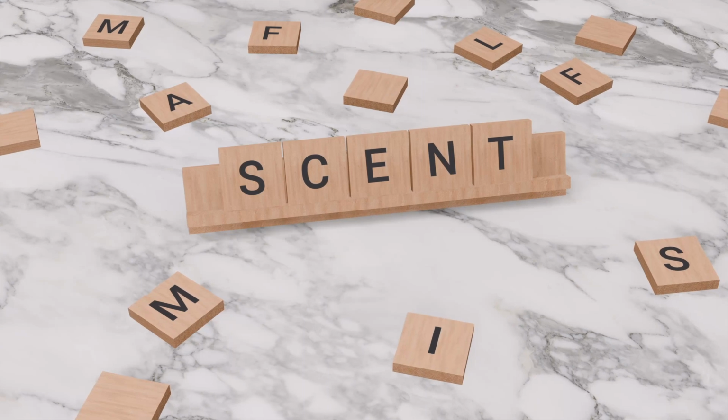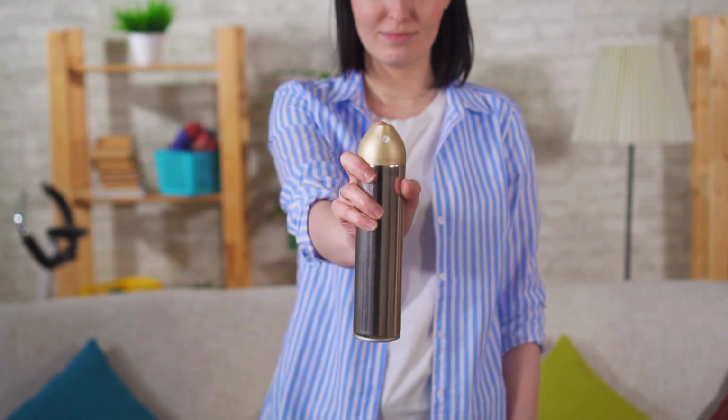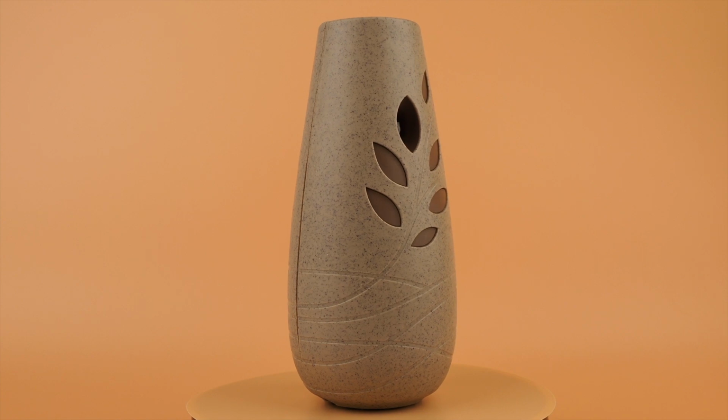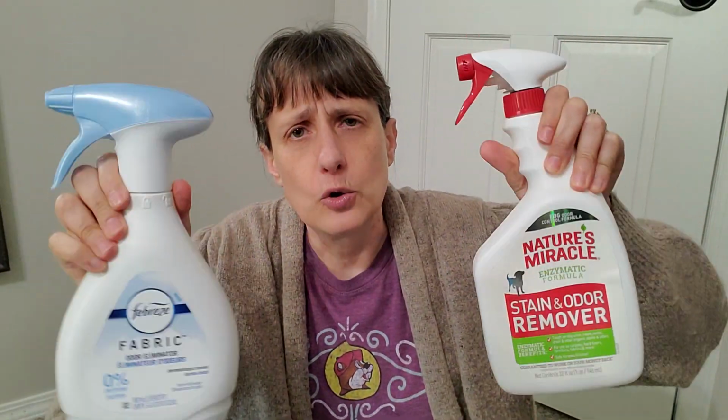And while sometimes there are perfumes in them, this one has a perfume in it, this one does not have any perfume in it. It's different than an air freshener kind of spray or a candle or those kinds of things, because these things have things in them that actually break down the odor-causing enzymes.